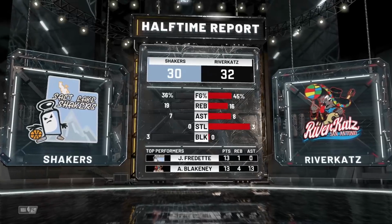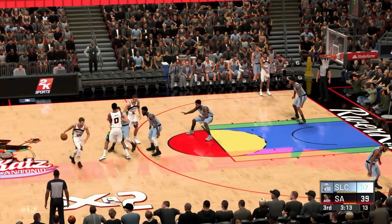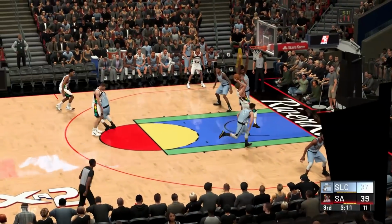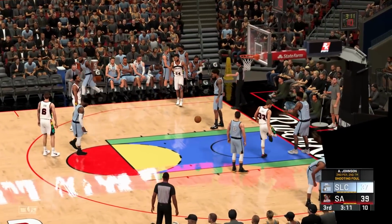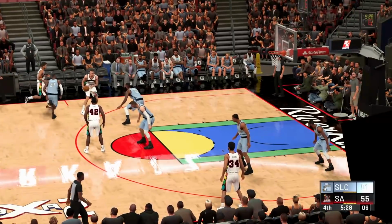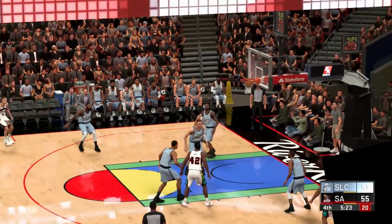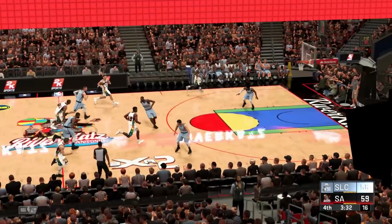The Riverkatz are on top. They're just shooting the ball a little bit better here. Here's Trevor Kelly. Is he going to score? We'll find out. He doesn't, but he picks up the foul, and he will hit both free throws. Here's Maddox Denham one more time. Spotted the open shot.